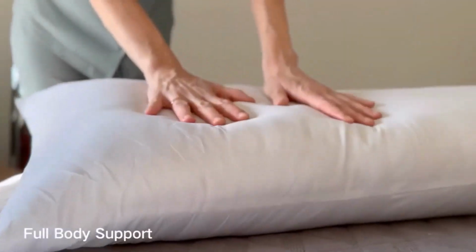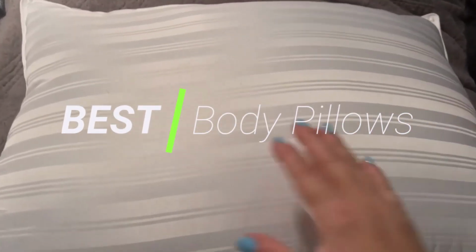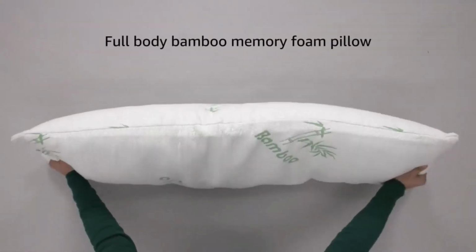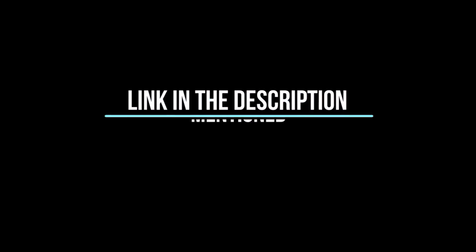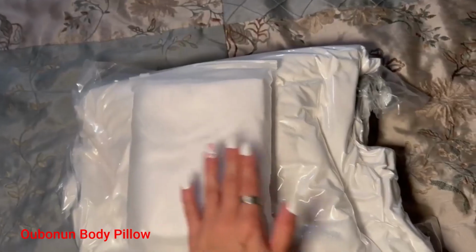Today, I'm excited to share with you my top 5 picks for the best body pillows on Amazon. I've spent countless hours researching and testing products, and I'm confident that these 5 products are the cream of the crop. Whether you're looking for the best product or just one that delivers excellent value for your money, I've got you covered. So without further ado, let's jump right in and take a look at the top 5 list. Number 1. Bone-Un Body Pillow.